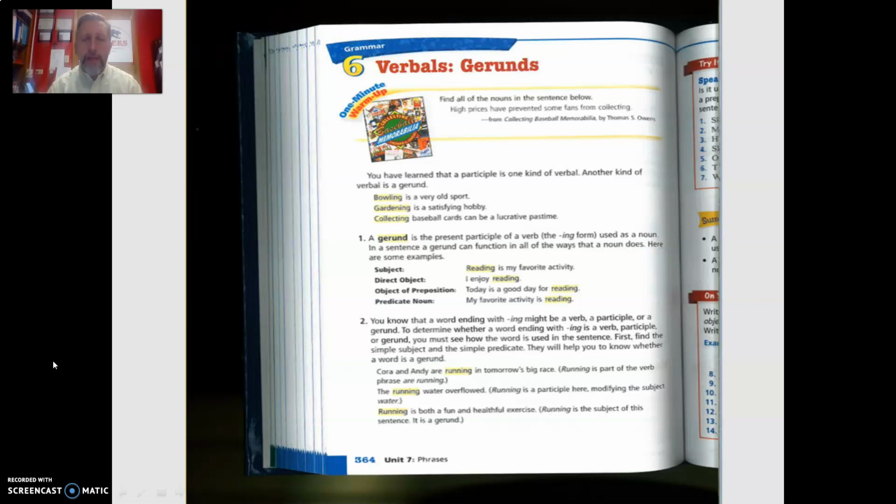Look at number 2. Now, you know that a word ending in ing might be a verb, a participle, we learned that a couple lessons ago, or a gerund. To determine whether a word ending with ing is a verb, participle, or gerund, you must see how the word is used in the sentence. It says, first, find the simple subject and the simple predicate. They will help you to know whether a word is a gerund. Okay, so that's a good exercise. We've been doing that for a while now.